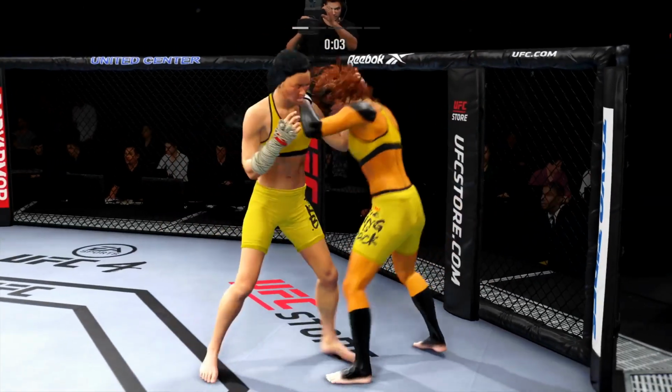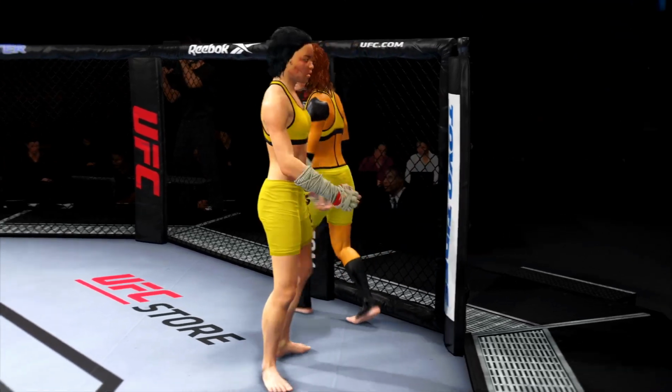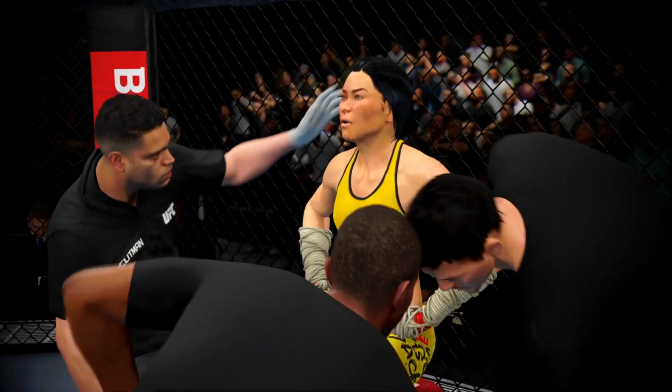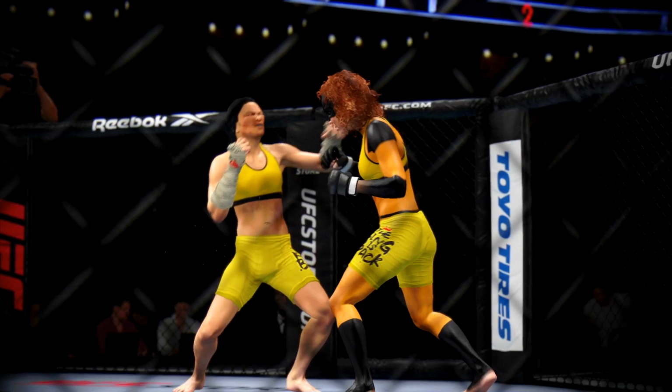You take more of these leg kicks, you will not be able to be very active on your feet. Stop! She's ripping you to the body. We can't allow that to happen. We gotta keep our elbows in tight, just like we practice. All right, so there is the horn, so we will see another round.